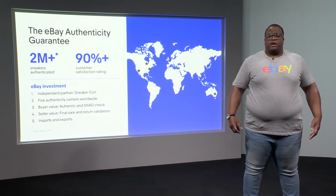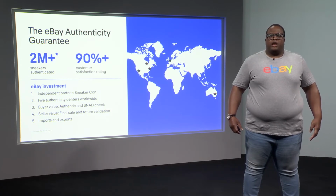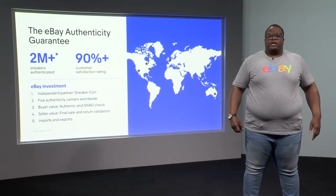Sellers appreciate our return validation. So if you have a listing that isn't final sale and returns are on, the process of returns is similar to our process for outgoing sales. A return will come in, it'll be checked to ensure that the same sneaker that you shipped out is the same sneaker that you receive back in the event of a return. We truly believe that Authenticity Guarantee protects both our buyers and our sellers. We also believe that as we continue to invest, sellers can see a broader pool of opportunity to sell more goods.